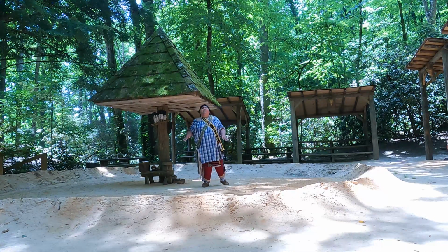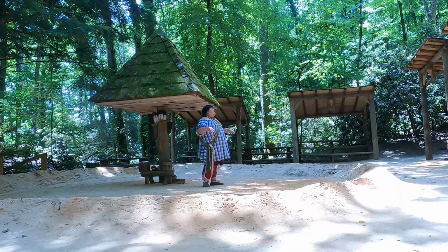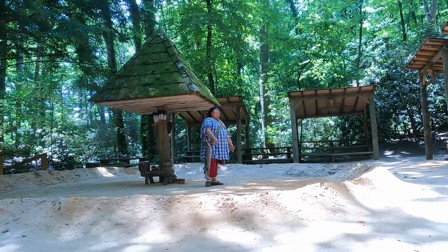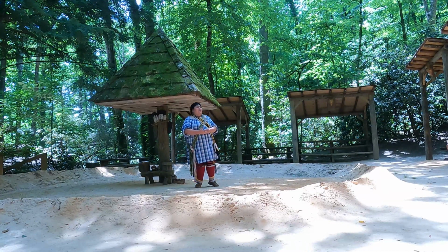Now this area right here, this is known as our square grounds or our ceremonial grounds. It would always be placed in the center of the village, just right in front of our council house. Now depending on the size of that village, it could be as small as this, or as big as a football field, or even bigger, always depending on what that village needed.